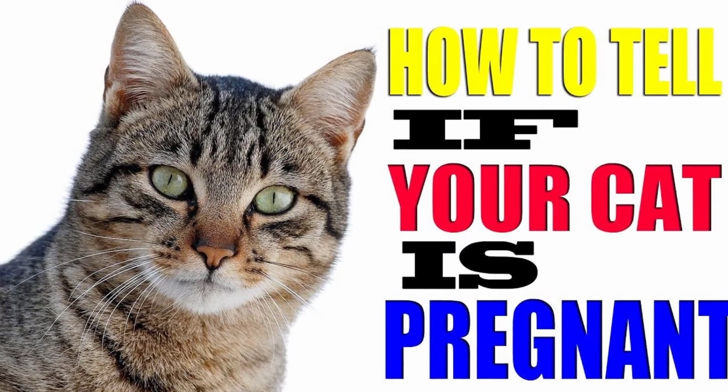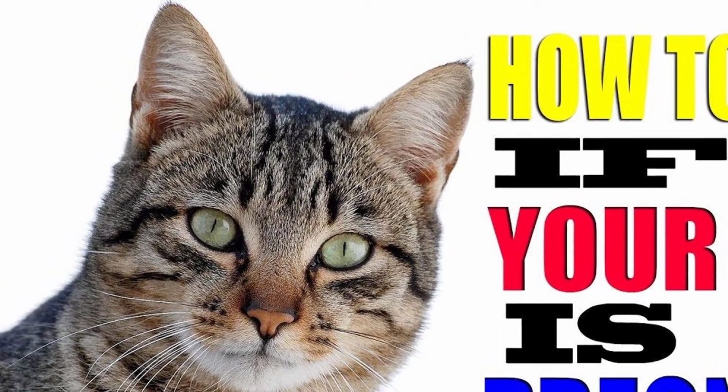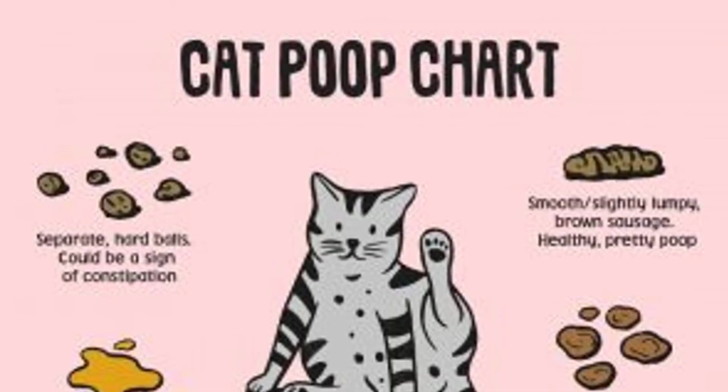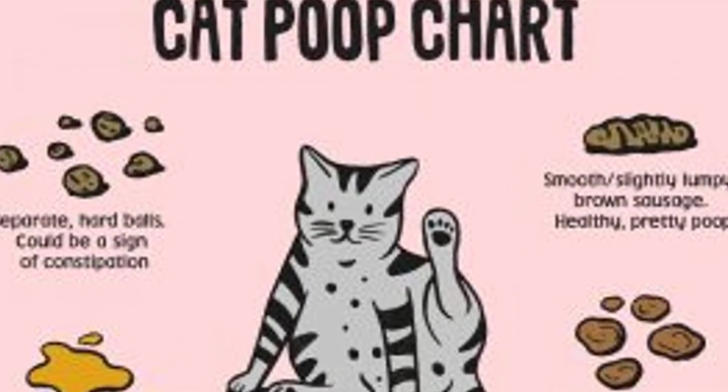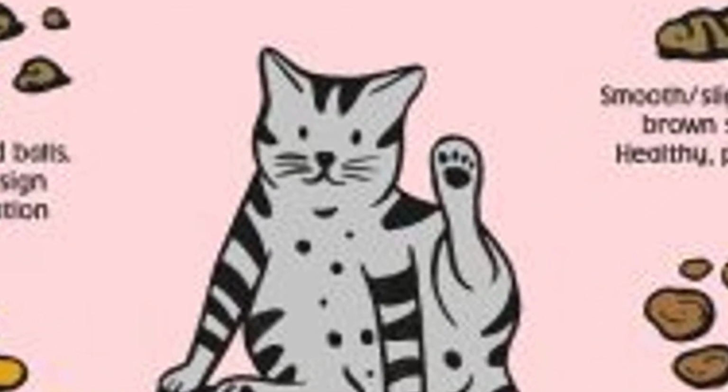Clinical diagnosis of pregnancy in cats. If your queen has had regular veterinary care and the previous signs of pregnancy are evident, it may not be necessary to get an official diagnosis from a veterinarian. However, it's a good idea for your vet to examine your cat and make sure she is in good condition.